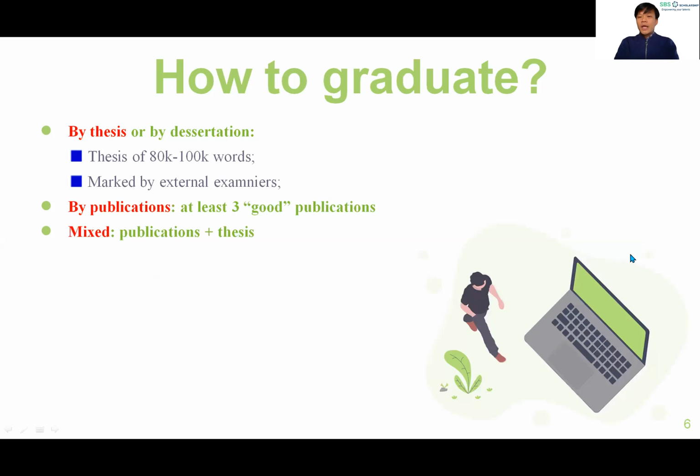Okay, now how to graduate. Like the title of this presentation, I provide you 3 ways that you can graduate from a research degree. So in Australia, basically, there are 3 ways that you can graduate. One is by thesis, or another word, by dissertation. So by thesis, it means that you need to produce a thesis of 80,000 to 100,000 words for PhD and 20 to 30,000 words for master, sometimes 40,000.